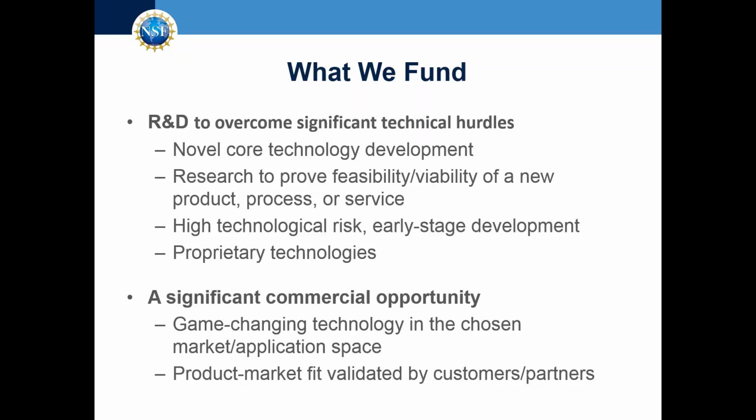Finally, again, we are looking for game-changing technologies in your market application, and we would have hoped that you might have reached out to customers or possibly investors or commercial partners that will help validate the need and their interest in this technology, the market need, the customer need, and the interest from partners. And the way that you do that is provide letters of support from these people that you've spoken with.